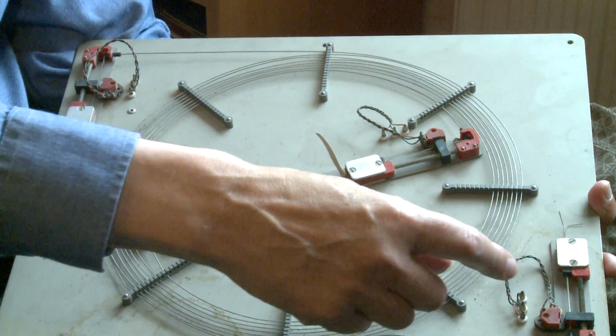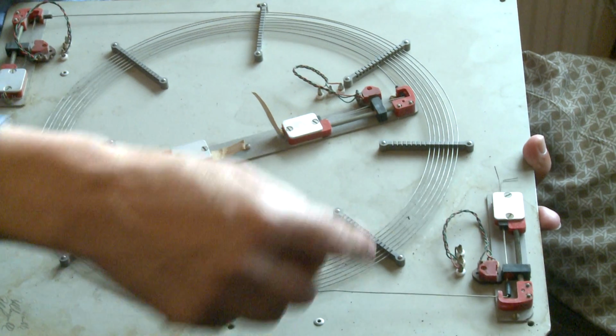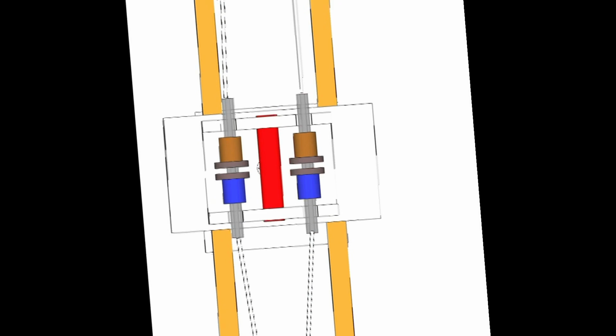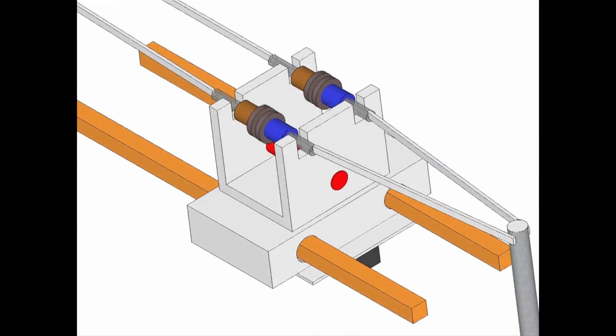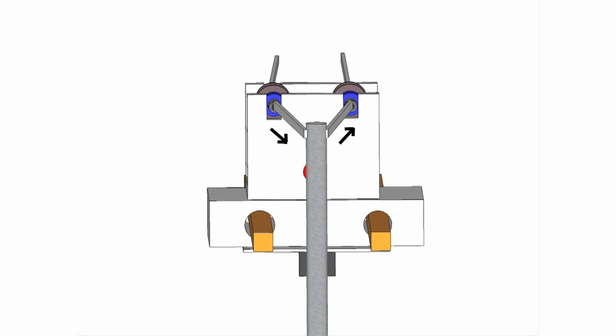The way it works is that an electrical signal actuates a coil here, and that coil induces a magnetic field in a pair of nickel tapes. The tapes then contract based on a property of nickel called magnetostriction, in which the dimensions of the nickel change when a field is applied to it. The result of this is that a sound wave passes along the tapes.